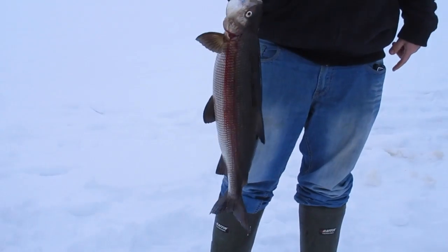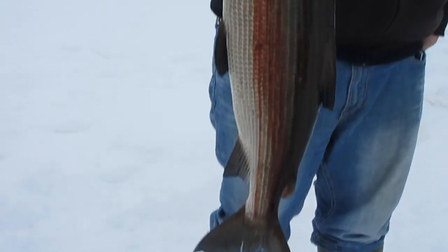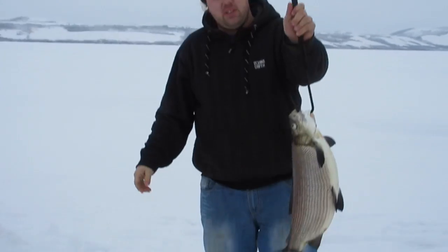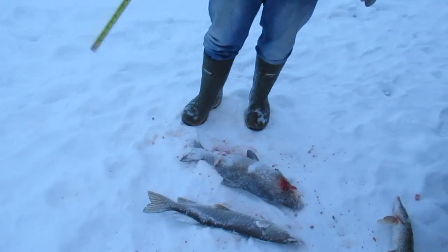Yeah. Got him, I got the gaff. Beautiful whitefish, he's huge. Not a clue what he'd weigh, but he's a big boy. Played with him for well over half an hour before I was finally able to hook him. And one of the biggest whitefish I've ever caught.